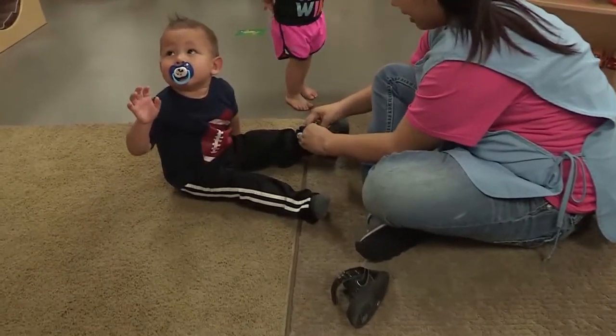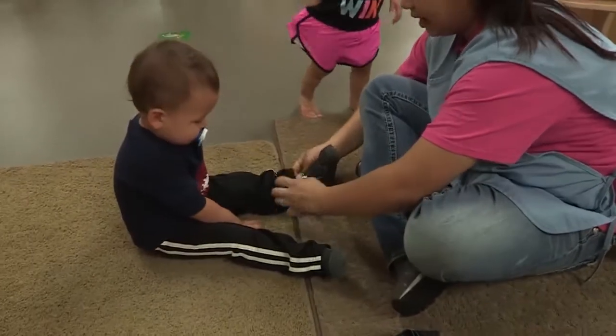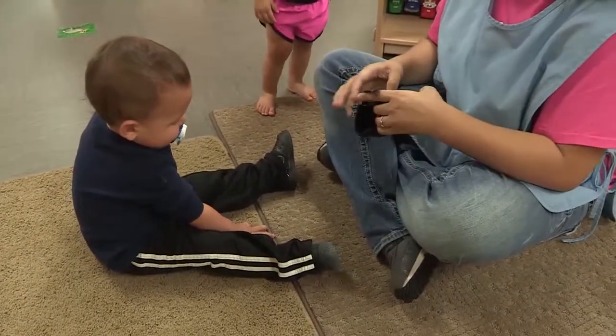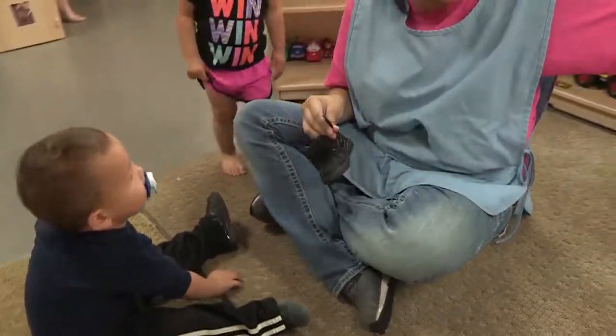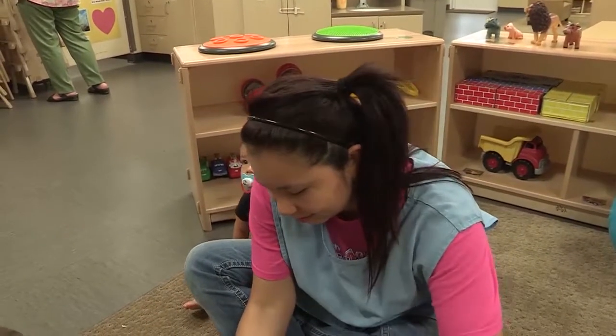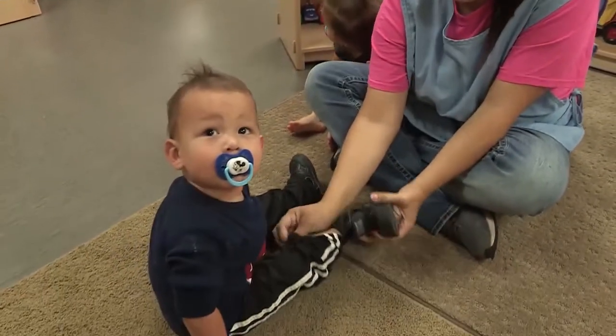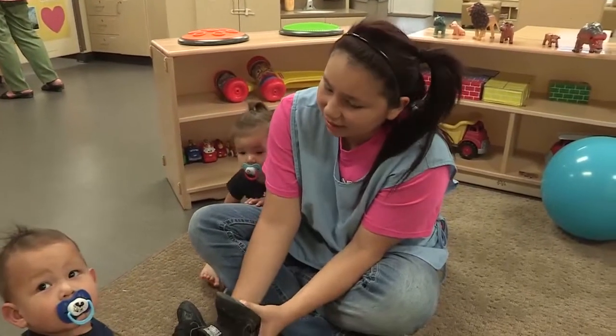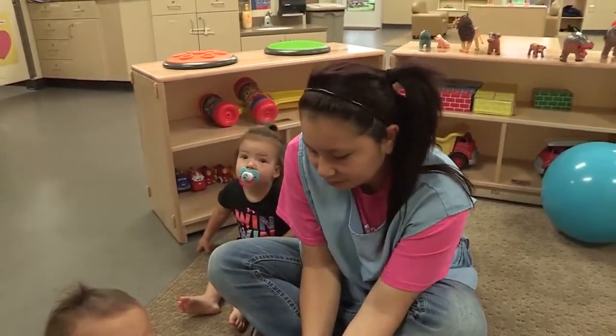And now it looks like the children are in for a treat. Note how the staff and children are interacting while preparing for their buggy ride. Okay. We're just going to sit right here. Oh, you're okay. He's nice. He's not going to bite.